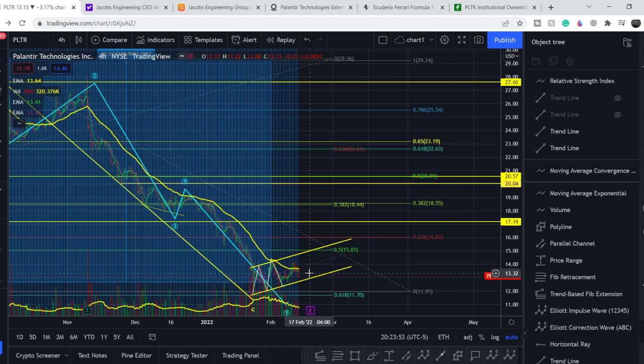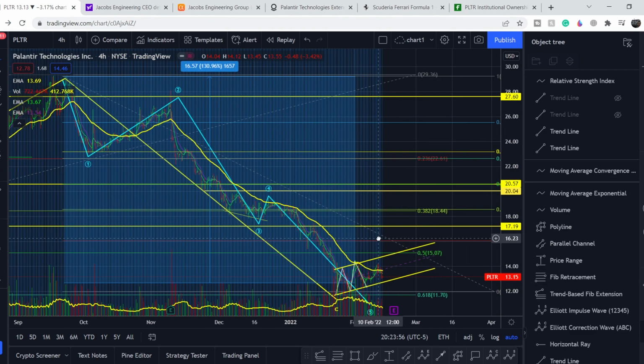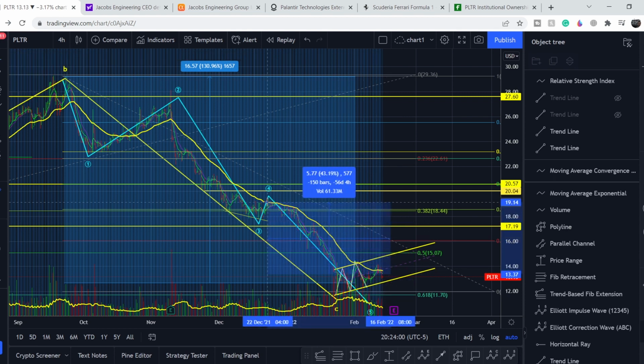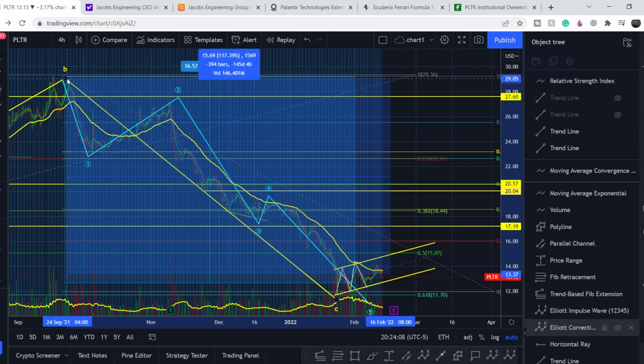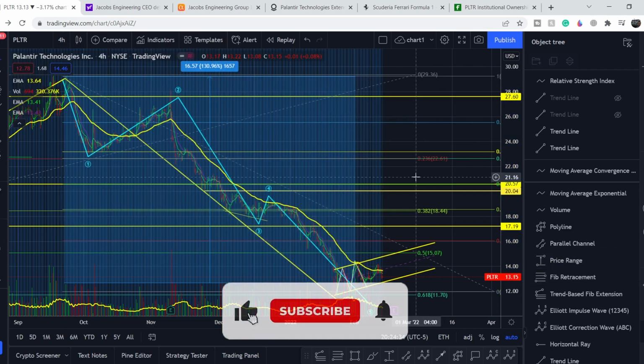So, the price targets are still the same. It is the previous swing highs, and we have about 43% to the previous swing high, about 105% to this high, and more than 118% to the top of our B wave. In my opinion, these are very good potential profits with this company, especially if you consider investing for the long term. So, I think from the technical standpoint that's it for now.